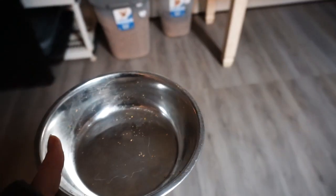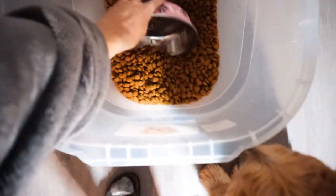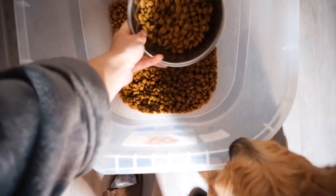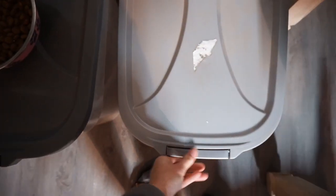Once Ellie has used the potty, the next thing we do is feed her her morning breakfast. So we do feed Purina Pro Plan Large Breed Puppy. So that is what I'm getting here. She gets about half the bowl, which is about like half of a cup to 3/4 of a cup.